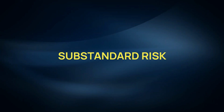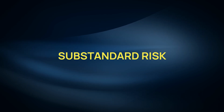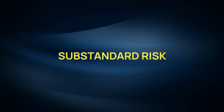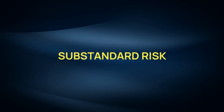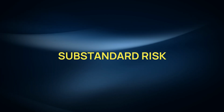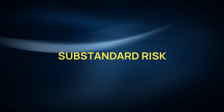Substandard risk. A substandard risk refers to a person whose health, lifestyle, occupation, or other factors make them a higher risk to insure than the average person. In insurance terms, this means that the individual is more likely to make a claim, either due to a medical condition, risky behavior, or certain life circumstances.